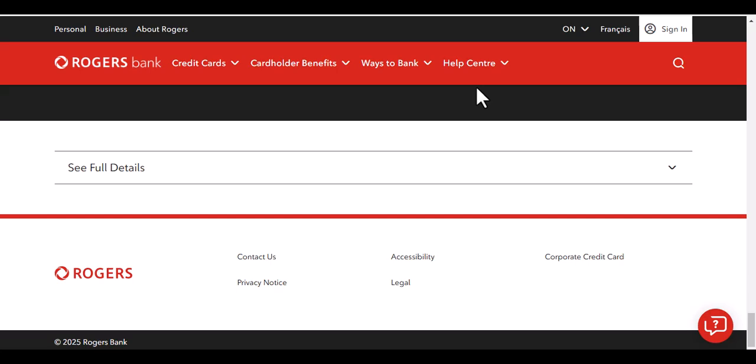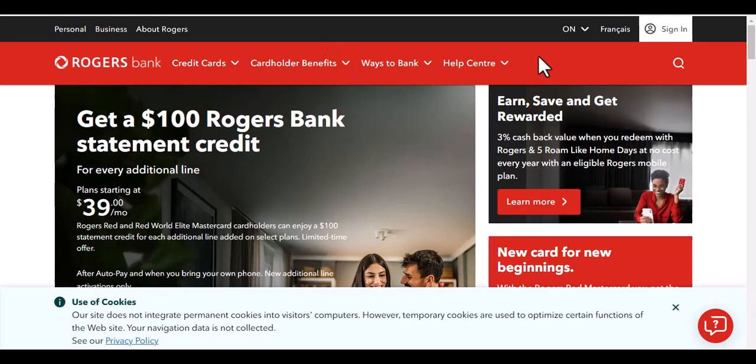Enter your card information. You will be prompted to enter your card number, expiry date, and CVV code. Double-check that you've entered the information correctly. Set your PIN. You will then be asked to create a 4-digit PIN for your card. Choose a PIN that's easy for you to remember but difficult for others to guess. Avoid using obvious combinations like 1234 or your birth year.